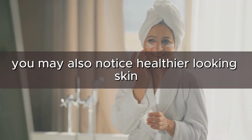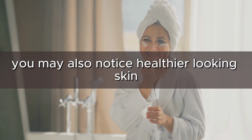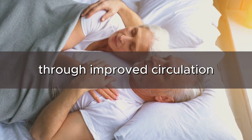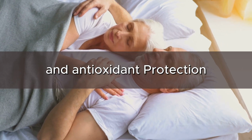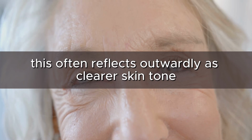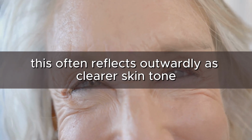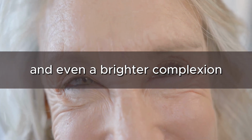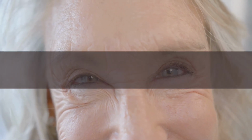If you're consistent, you may also notice healthier-looking skin beyond the abdomen. The liver, when supported properly through improved circulation and antioxidant protection, does a better job of detoxifying the blood. This often reflects outwardly as clearer skin tone, less dullness, and even a brighter complexion around the eyes and cheeks.